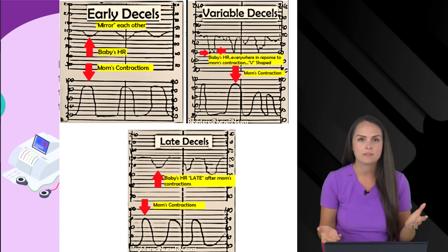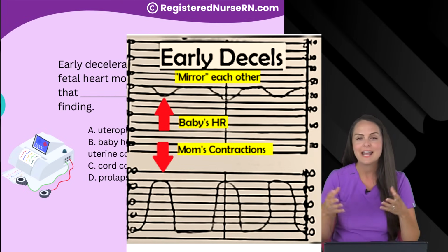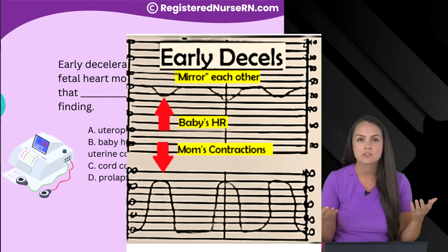With early decelerations, we are not concerned about this. We expect this to happen because while the baby is inside, the uterus is contracting to help push the baby out. As it contracts, it's going to put compression on the baby's head. When it does that, we're going to stimulate the vagus nerve because we're compressing it, and that's going to drop the heart rate.